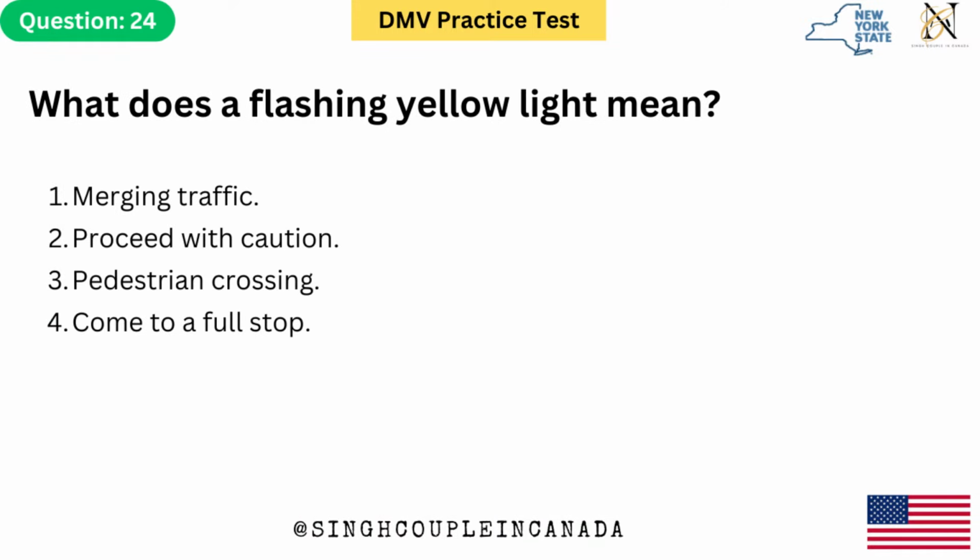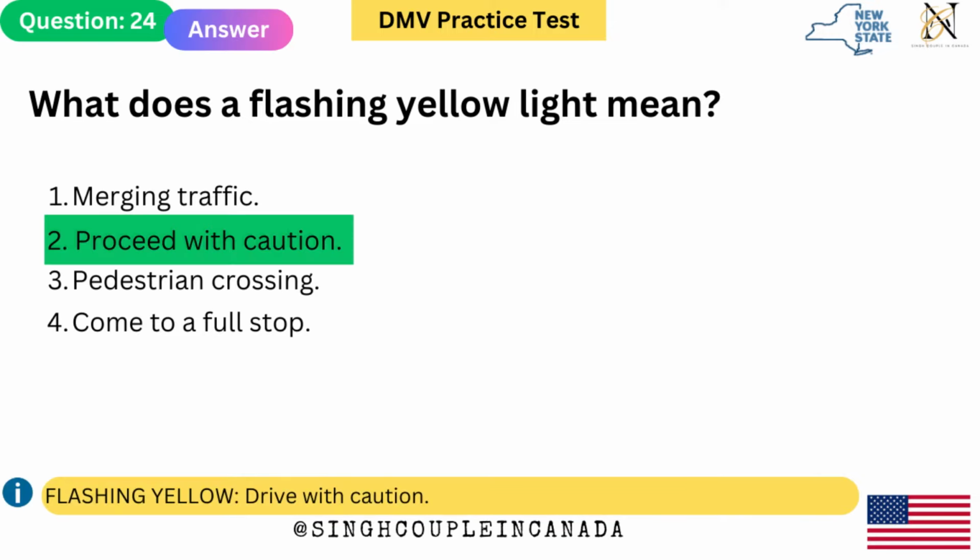Question number 24. What does a flashing yellow light mean? 1. Merging traffic. 2. Proceed with caution. 3. Pedestrian crossing. 4. Come to a full stop. The answer is 2. Proceed with caution. Flashing yellow: drive with caution.